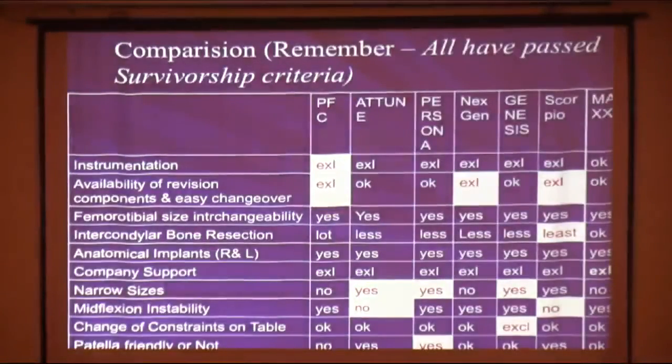Now, this is just a small comparison, not that everybody would agree on this, but I feel that PFC scores over other implants where the instrumentation is excellent and revision components are very easily available. But they are not very patella friendly. At the same time, they are having mid-flexion instability, and generally the box that you have to remove is quite big. Attune has addressed that particular point, that they have a very good narrow size available. At the same time, mid-flexion instability has been tackled.